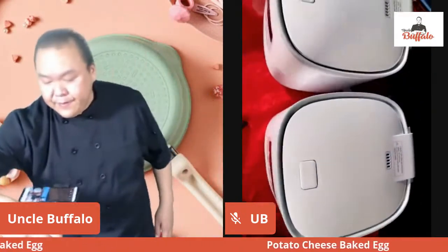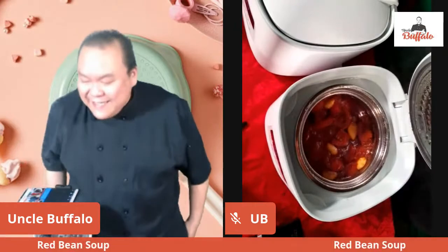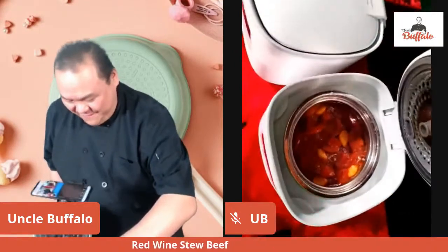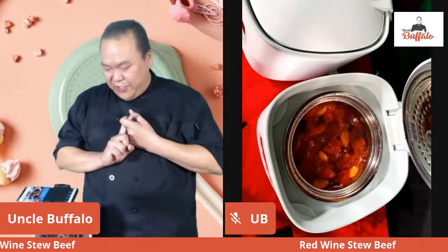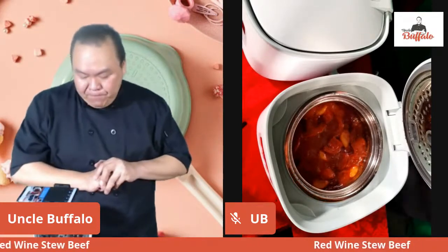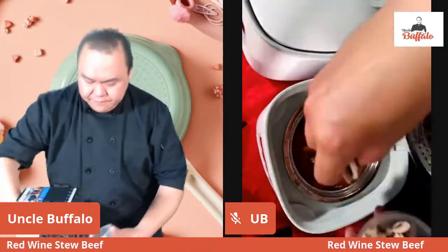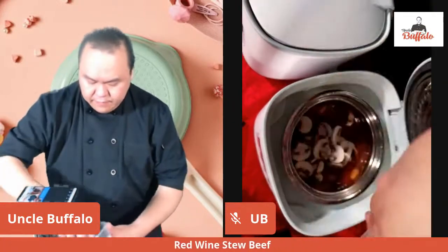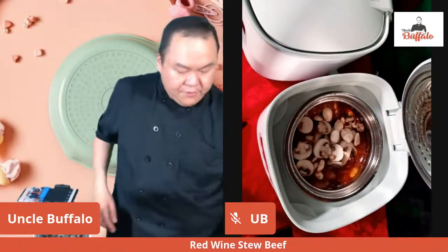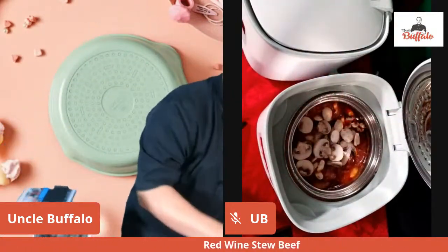So we change back here because the soup has 12 minutes left. Okay, can you see it? Very nice. This is my red wine stew beef. We have potato inside, tomato, carrots, celery, garlic, onions, of course beef, and now I'm going to add mushroom. Okay, and I'm going to add some salt, and some sugar.